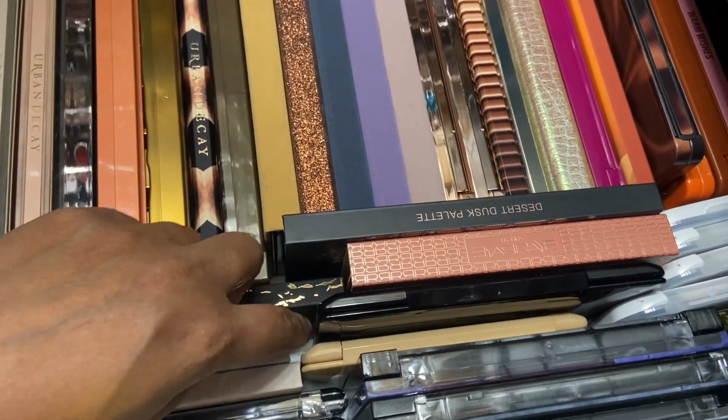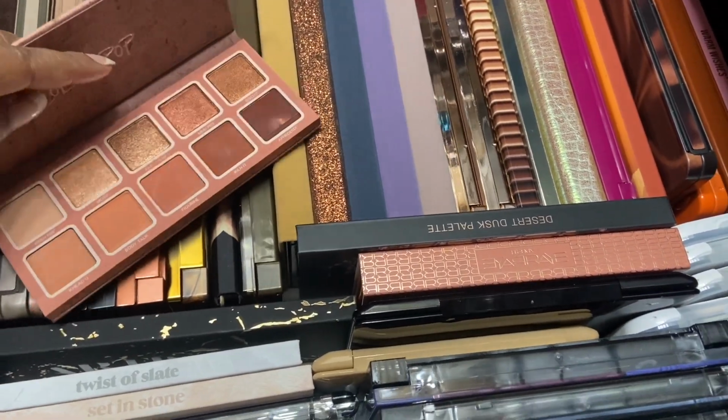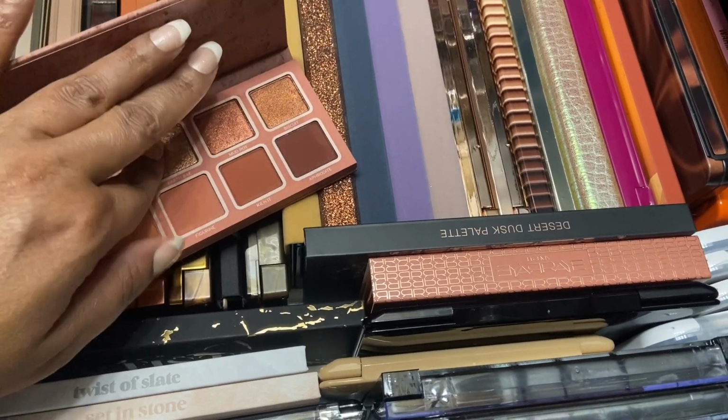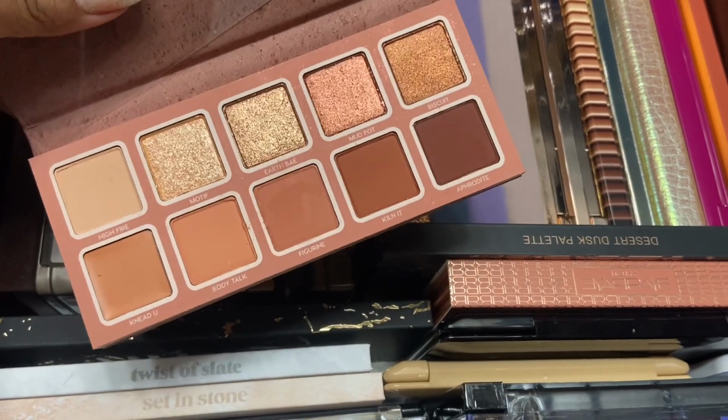Let's go with this Clay It Cool. I think we're gonna go with that one. It gives us some different colors. They're not really neutral colors, so yeah, we'll go with this one.